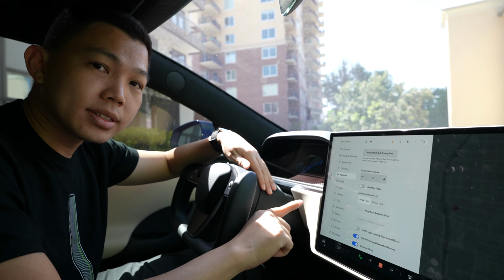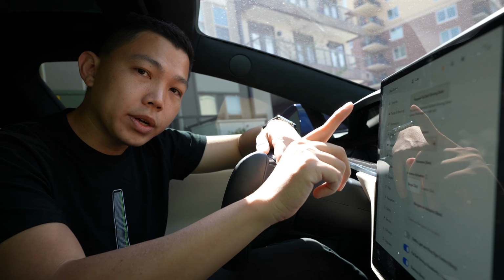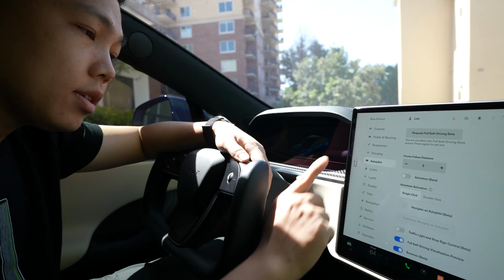You'll notice something different here. With the Model S, there is no gear stick. So your gear selection is actually done on the left side of the console. You move it forward for drive, backwards for reverse, and you tap it for park.